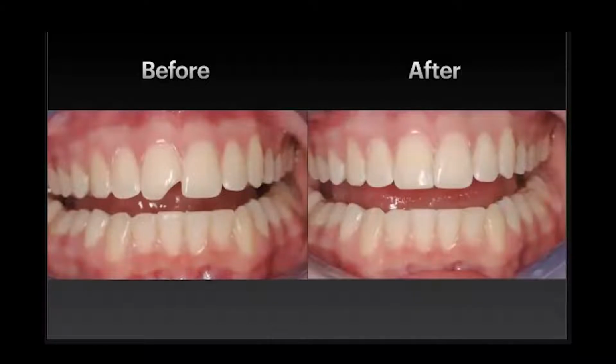But Emily and her mom were both incredibly happy. And this was another fun case where we got to use our opacers to mimic some of the white effects that she had in her natural teeth, as well as building in some translucent layering on her incisor there.